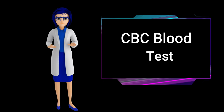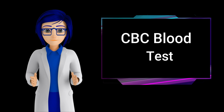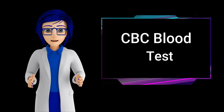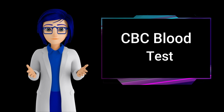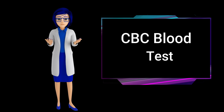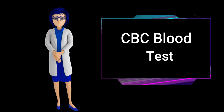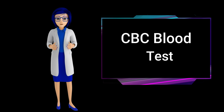A blood sample is needed. How to prepare for the test? There is no special preparation needed. How will the test feel? When the needle is inserted to draw blood, you may feel moderate pain. Some people feel only a prick or stinging. Afterward, there may be some throbbing or slight bruising.